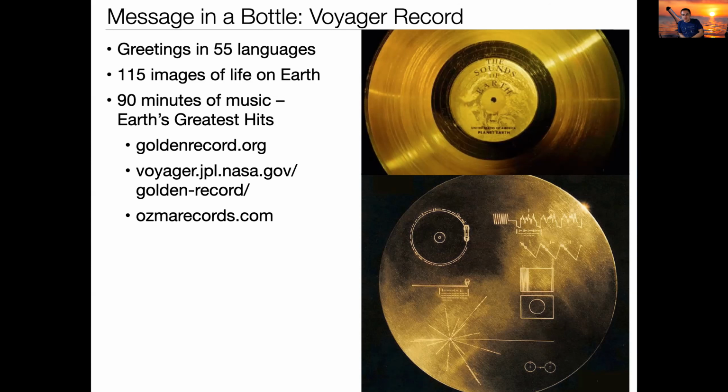There's an additional message on the record, which you can kind of see in images of it. It's scratched around the inner edge of the record there, right over the center part where it says the sounds of Earth. It's a handwritten message in English that says, to the makers of music, all worlds, all times.